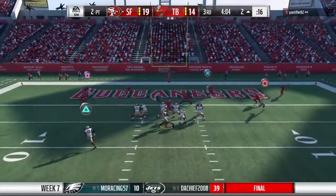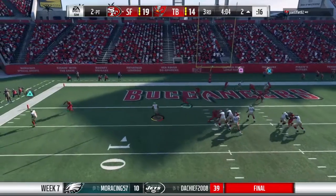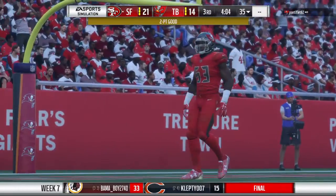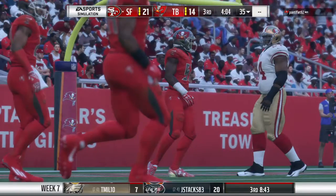They'll look to throw here. Dancing to his left. And he will get into the end zone to extend the lead by 2 more.